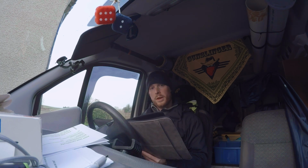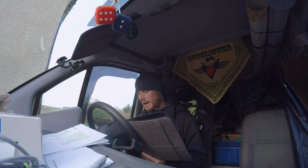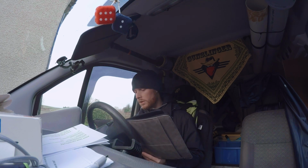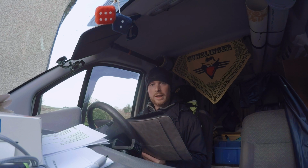Okay, so we're going to a place called Inverurie. That's in the northeast of Scotland. It's about a 40-minute drive or so from where I live. I'm more north of there, next to the Grampian Mountains. So, yep, let's get going and get to work.